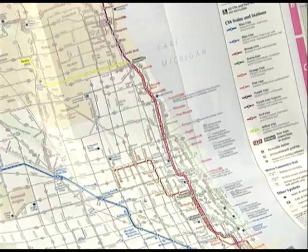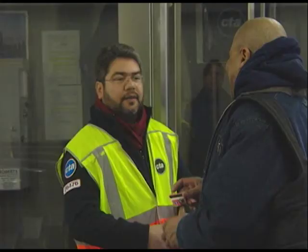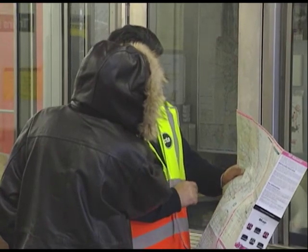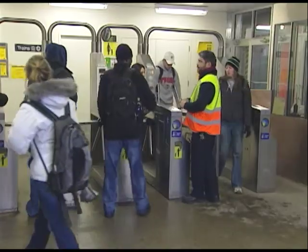Look at maps, look at the information that we're putting together, participate in some of the community meetings where we're talking about this so that they can begin to understand what the options are. Our intention is to have additional customer assistance at all the stations to assist our customers, provide them with information, and also help with the potential crowding.